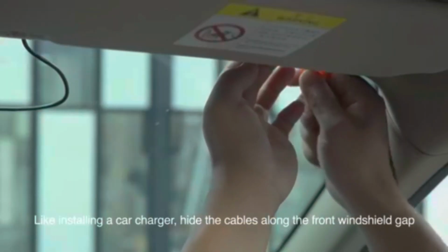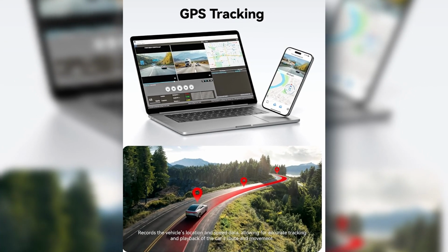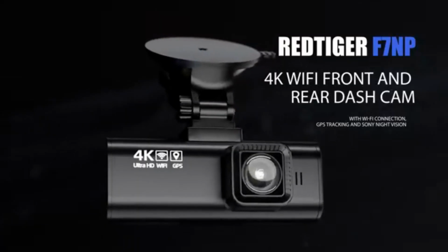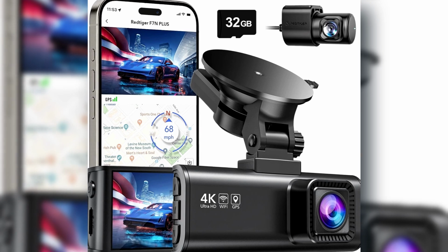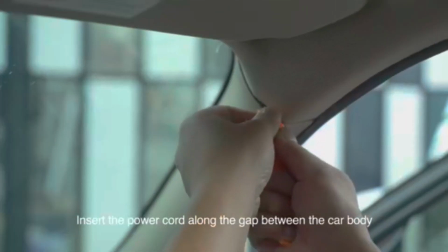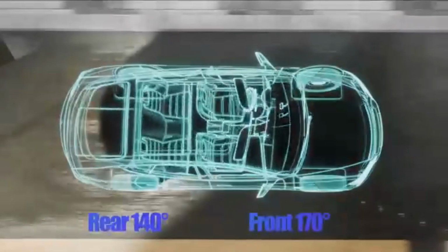The REDTIGER F7NP Dash Cam combines cutting-edge technology with user-friendly features, making it a must-have for drivers. Its 4K video clarity, exceptional night vision, GPS functionality, and advanced safety features ensure peace of mind on the road. Whether for daily commutes or long road trips, this dash cam is a reliable partner. If you're looking for a comprehensive dash cam, the REDTIGER F7NP is a standout choice.